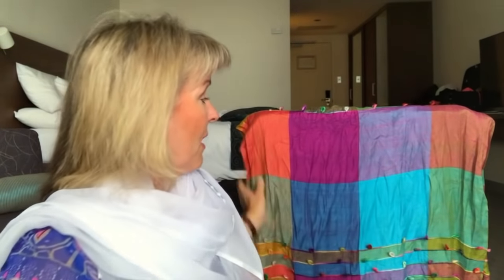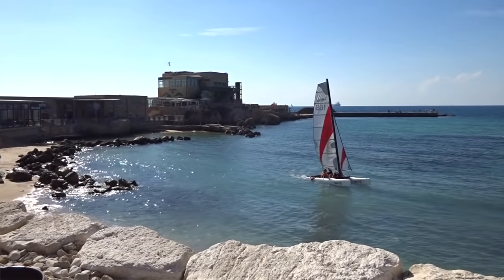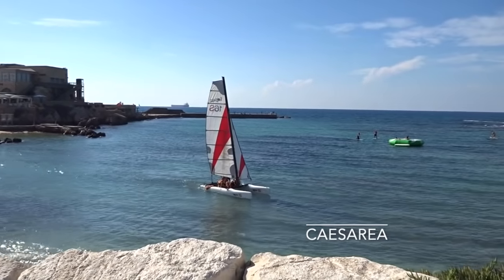The other thing I also brought was just a pashmina like this, because there were some evenings where it was a bit cooler when we were eating out by the Mediterranean and having dinner, and I could just pull this out of my bag and put that around me instead of having to carry a sweater around. So that was really helpful.